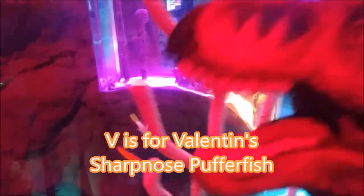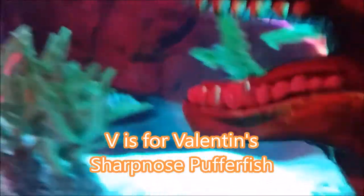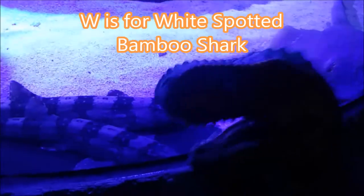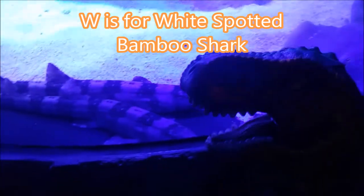For V, we got this little guy. He's called a Valentine's sharp-nosed pufferfish. Hey, where are you going? You must be intimidated by my dinosaur skills. W is for white spotted bamboo shark. Aren't they cool? They're just hanging out right now.